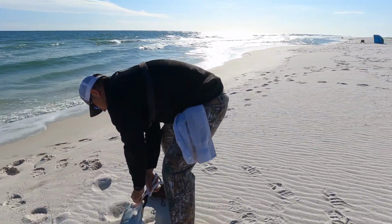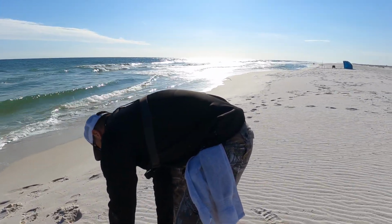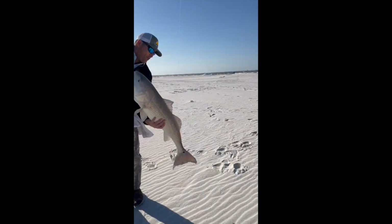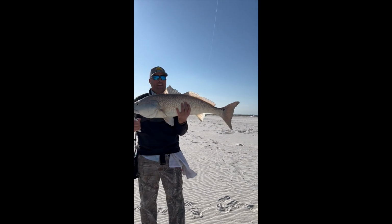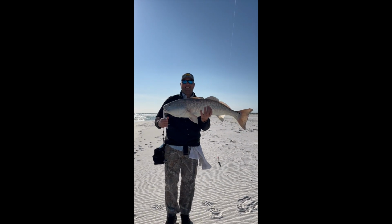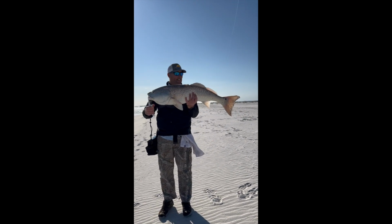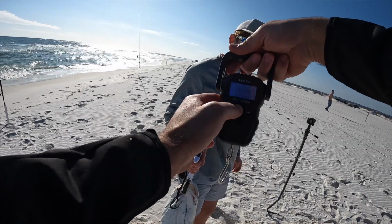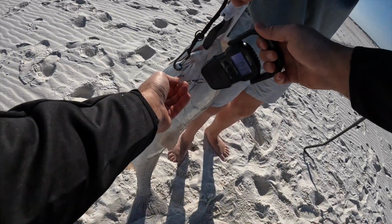See, Dad, that spot produced. That's gotta be 35 inches easily. Holy crap, that is the biggest redfish we've ever caught. Yes, sir! Nice job, Brayden. Thank you. That's a stud. That's a huge red. Okay, unit, pounds.